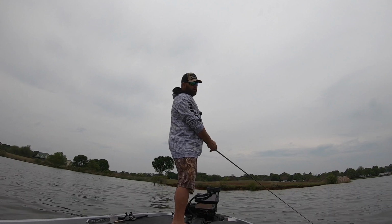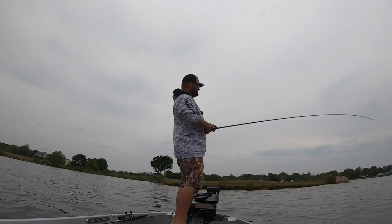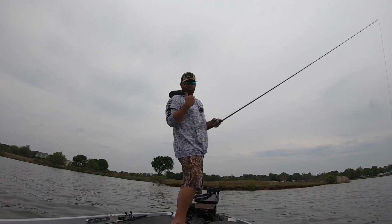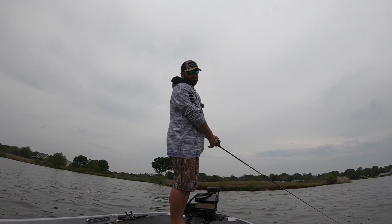Good thing is when they come up and blow up on it, especially with this braid, you just kind of lift your rod and reel into them. So if one blows up on it right now, I'm just gonna pull it up and just start reeling it. And just kind of reel set it a little bit. You don't really have to set the hook when you got these treble hook baits and you got braid.